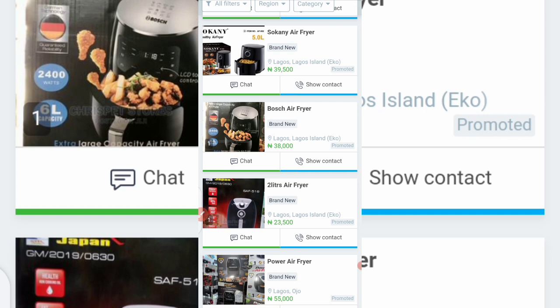You can see this Sokani air fryer here is a 5 liters air fryer. Ask them, how much do they sell 5 liters air fryer? There are 2 liters air fryer, so depending on the liters, ask them how much do they sell. You can check it here. You will see that you'll be getting it at the cheaper rate here from GG suppliers.